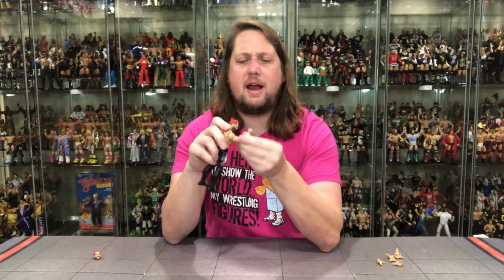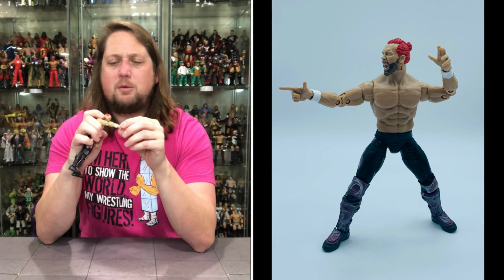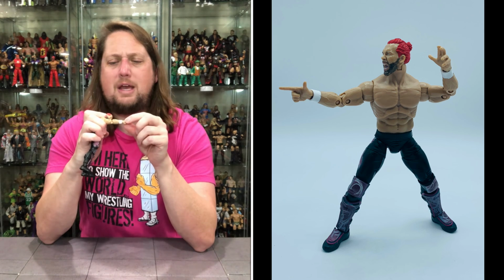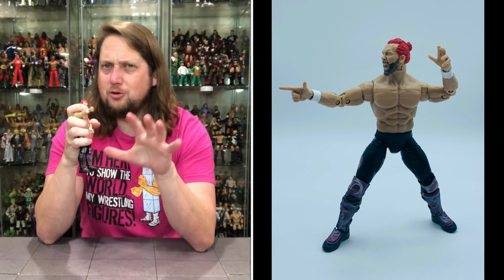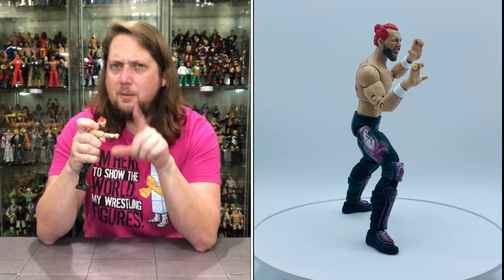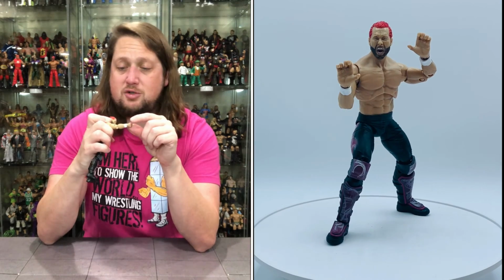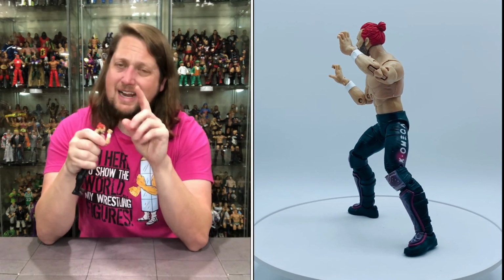The arms do go all the way around. Bicep cut, of course. Double jointed elbows, but once again, we're back to the weak elbows. The weak elbows here that will easily break. It goes to show this is probably old tooling from a long time ago, because a lot of them have been beefed up, but every once in a while we get some that are pretty loose. Once again, extremely loose here. A little kid playing, they're going to break that off in a heartbeat. So not a big fan of that.